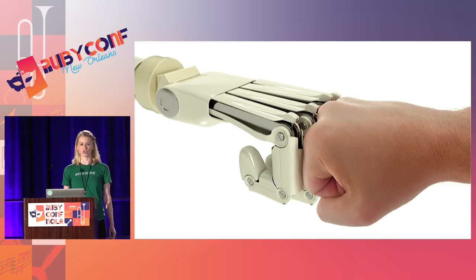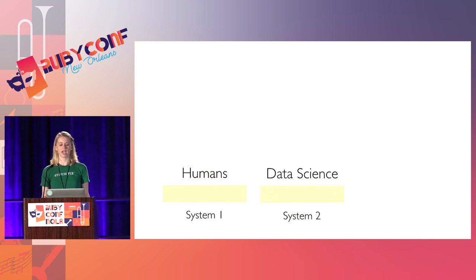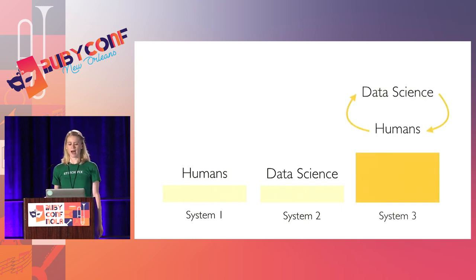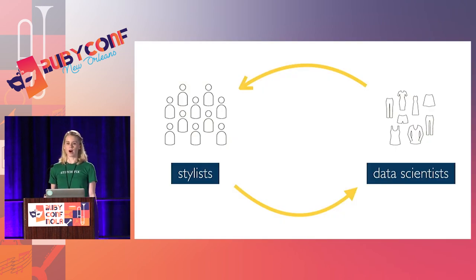I think this is truly a partnership between data science and humans. And when we think about humans individually and data science individually, there's a limit to where that can get us. But I think the power is in creating this feedback loop between data science and humans. In the beginning, I was talking about system one with humans and system two with computations and analytical thought. But I think we're in the process of creating system three. And system three is a combination of predictive algorithms and expert intuition. And this is so valuable because the relationship is mutually beneficial. We're able to make decisions with more information and more predictably, with more nuance and intuition.